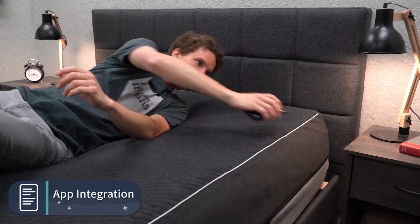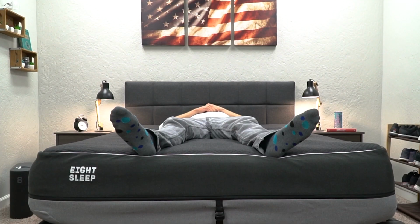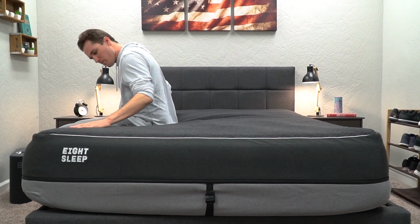Now, some other cool things about this cover is that you can set on the app to have it heat up or cool you down at a certain time. So if you wanted to wake up and you wanted your bed to be nice and cold because you have hot flashes every morning, you could do that, and that could kind of be part of your wake up routine. And the whole 8 Sleep app is packed with tons of other features as well, like sleep tracking, so definitely really cool to have all that stuff in your smart cover.